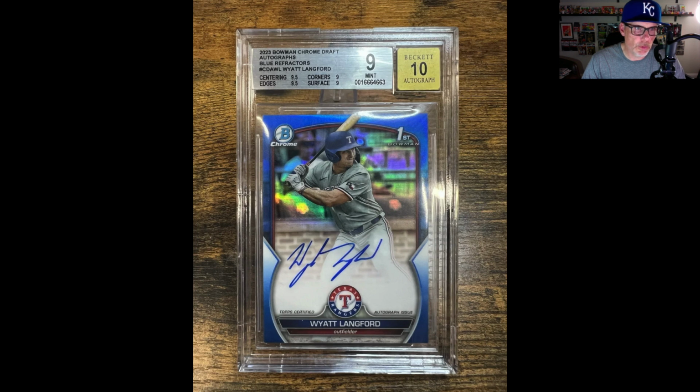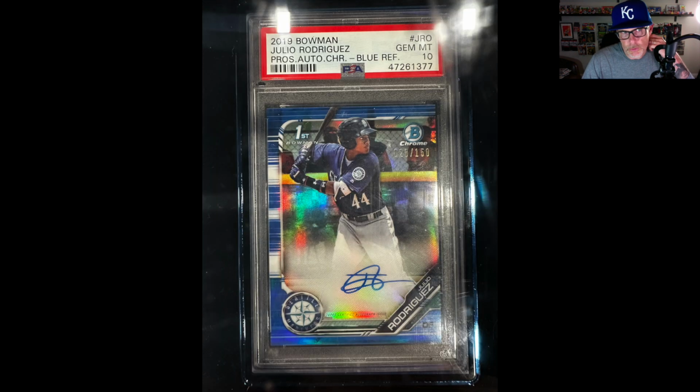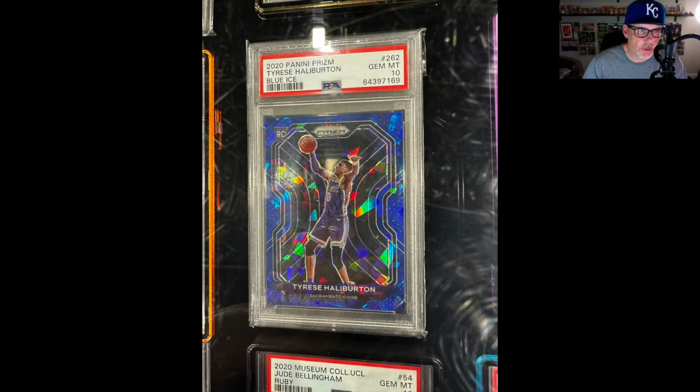Wyatt Langford Blue, he was super hot. This was intriguing. Still too high on him, but you didn't see a lot of Max Clark stuff. And a double 10 blue was very nice. Of course, the Julio Blues, they're down to about half of where they were, I guess, 2 years ago. I just grabbed a pic so I could show you guys. Saw a couple of these Halliburton Blue Ices. I think the Indiana Pacers are going to be a tough out.